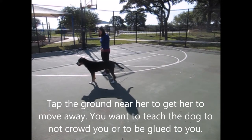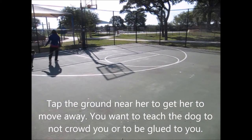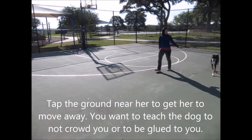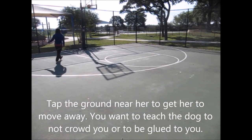So I'll show you. Come on. Come on. Trot. Come on. That way she moves off of me. Good trot. Good girl.